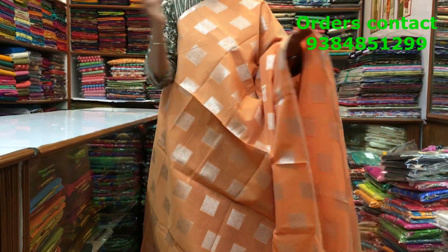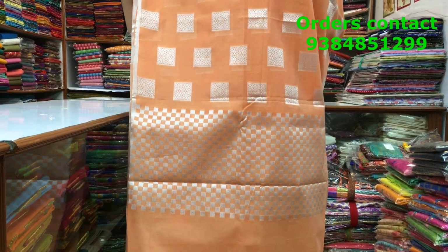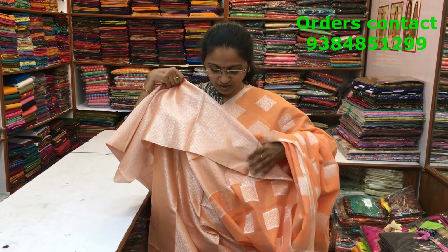You have that design completely throughout the saree. And the pallu of the saree is also a rich pallu. This is the pallu of the saree, and the blouse of the saree is really very rich and grand. You don't need to design anything on this. This is the blouse of the saree, and the price of the saree is 1040.